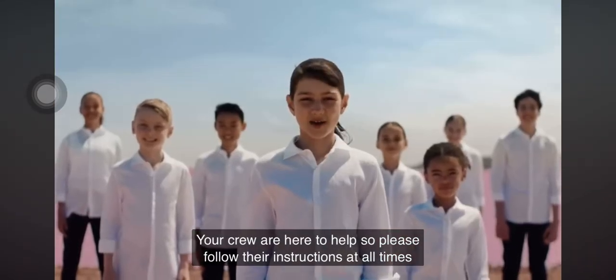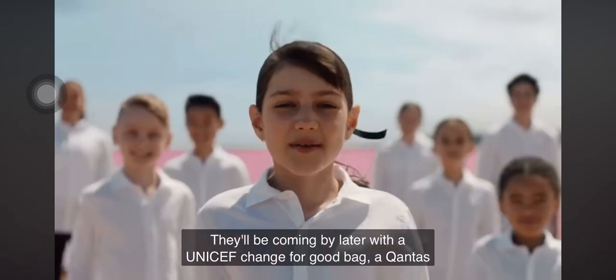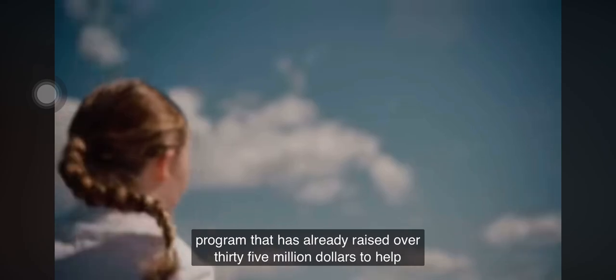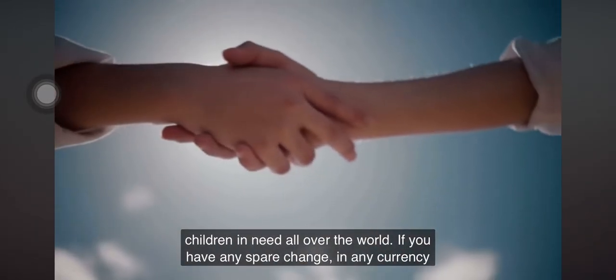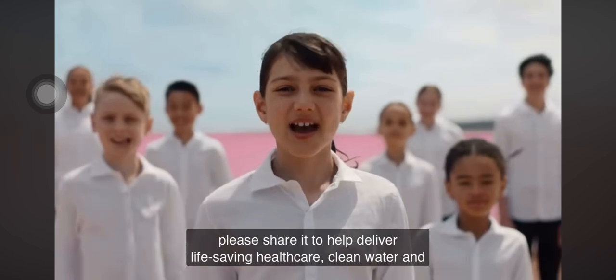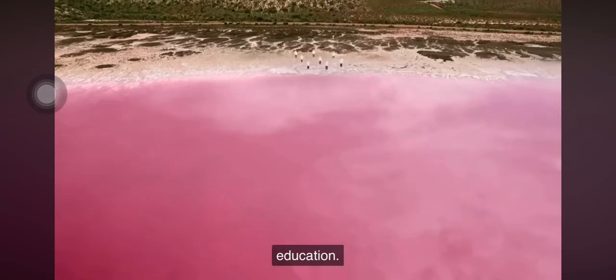Your crew are here to help, so please follow their instructions at all times. They'll be coming by later with a UNICEF Chain for Good bag, a Qantas program that has already raised over $35 million to help children in need all over the world. If you have any spare change in any currency, please share it to help deliver life-saving healthcare, clean water and education.